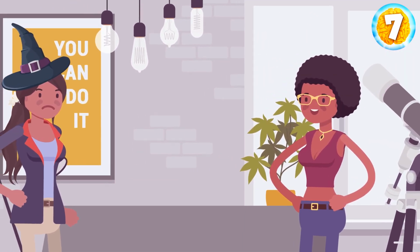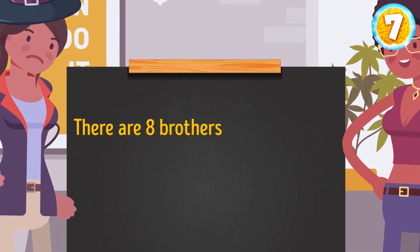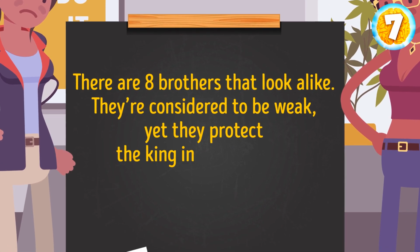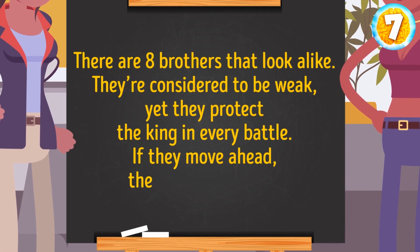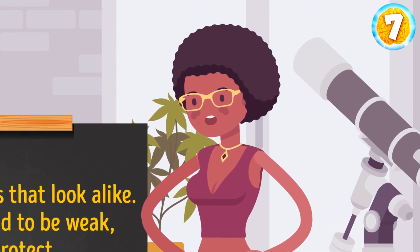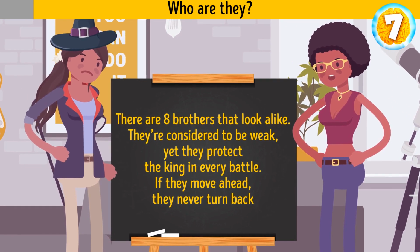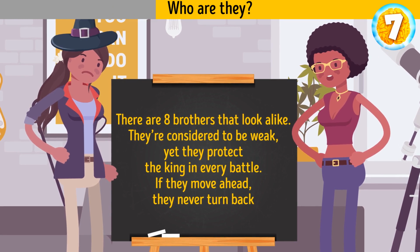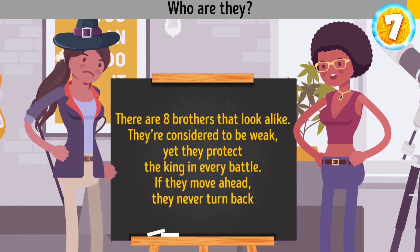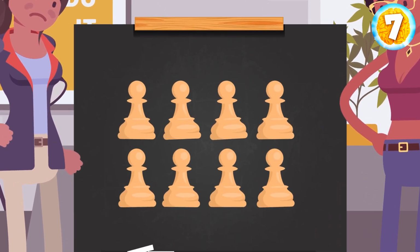To test her logical thinking, she offers her this riddle. There are 8 brothers that look alike. They're considered to be weak, yet they protect the king in every battle. If they move ahead, they never turn back. Who are they? Wendy failed to crack this riddle. What about you? The 8 brothers are pawns in the chess game.